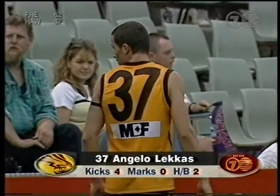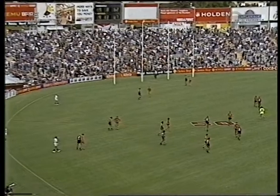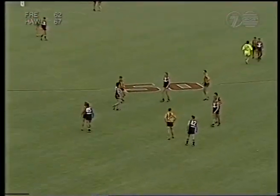And that's why we have so few free kicks. Never been a fan of three umpires. See no reason to change. Thrown outside the 50.